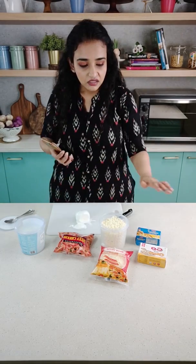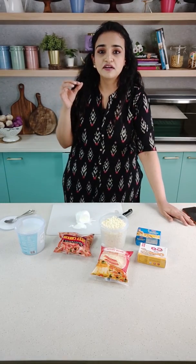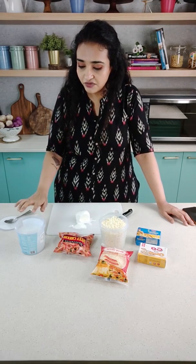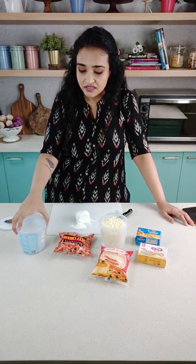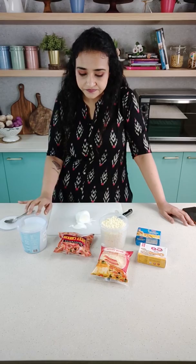Okay, giving you a summary, if you were to make a fresh salad like a caprese salad or some Italian recipe that calls for real true European mozzarella, then I would recommend buying this kind of mozzarella. You also get some imported varieties, but this one is Indian and it's really good.